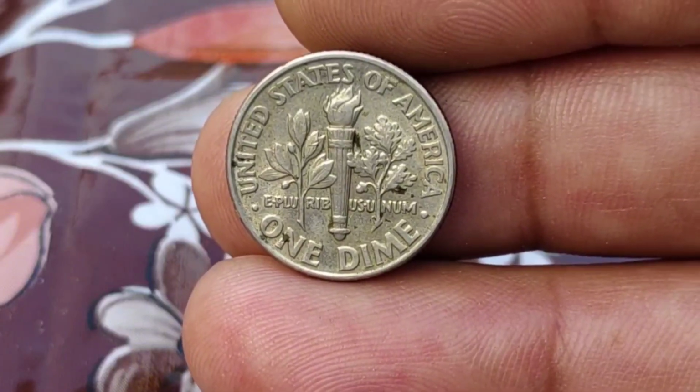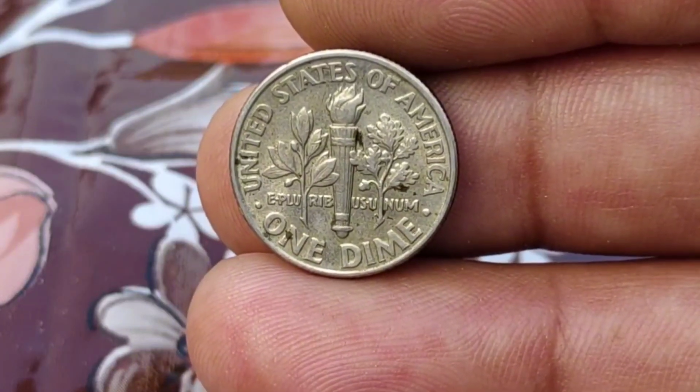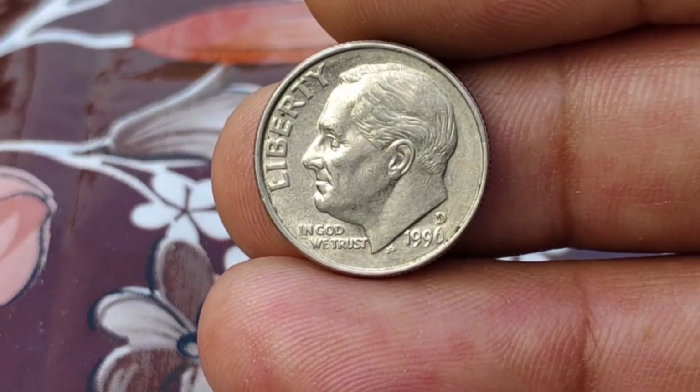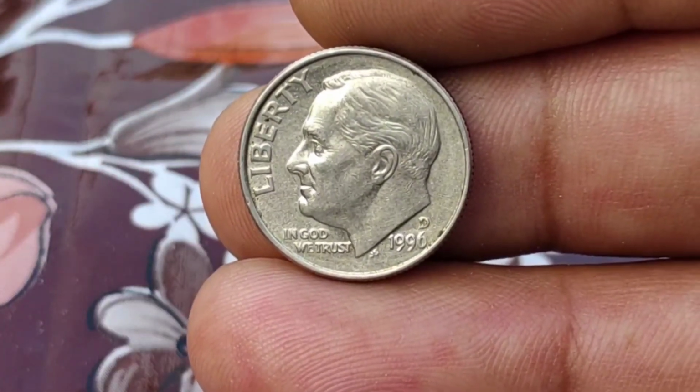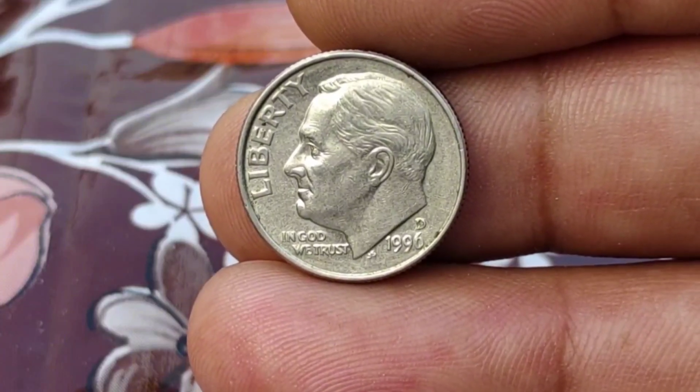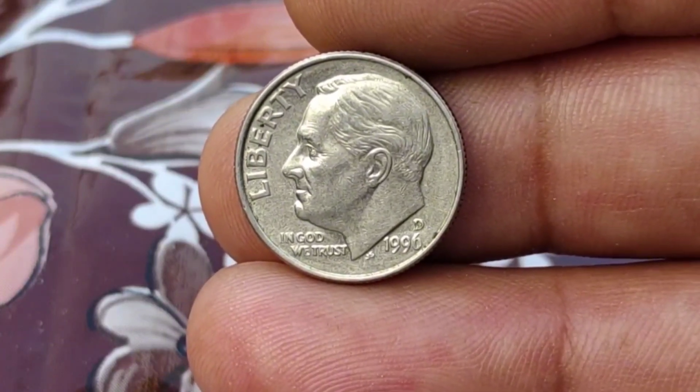Look for minimal wear and clear details. Professional grading can verify authenticity and increase value. Use coin holders or airtight cases to preserve its condition. Check recent sales on platforms or Heritage Auctions for accurate market trends.